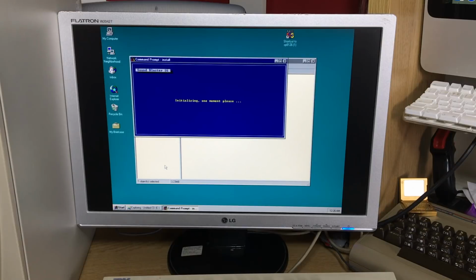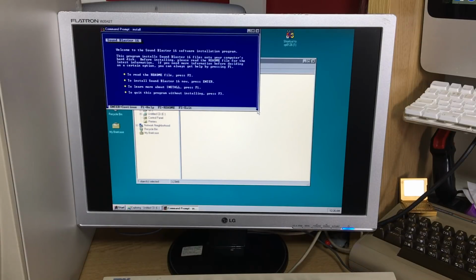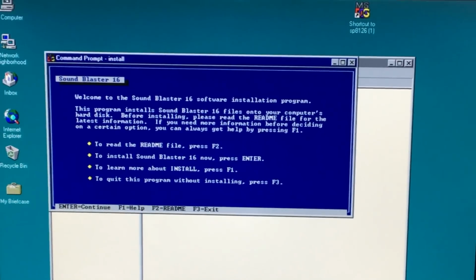Oh, there we go. And just get the screen a bit bigger for you, so you can see what's going on. Oh, it doesn't allow you to. Okay, that is how big your screen is going to be. So we will not allow you all to go any bigger, because you're not worthy. Let me zoom in for you. Right, there we go.